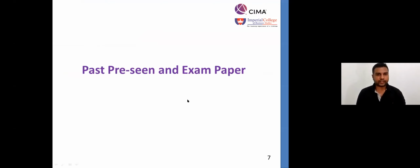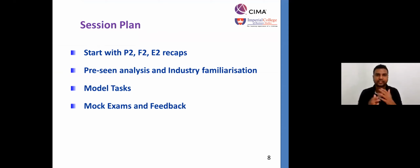Right, so we just had a look at the pre-seen, a past one, and the exam paper. So let's now look at the session plan. Already most of you have got access to the LMS, right? So what we've done is we have uploaded most of the recap sessions. There was actually a question from, I think, Ronak about whether all recaps have been uploaded. As far as E2 and F2 are concerned, all E2 recaps have been uploaded. F2 and P2, depending on the case study, we may add a few more, right? And if it is added, I will be notifying you as well.